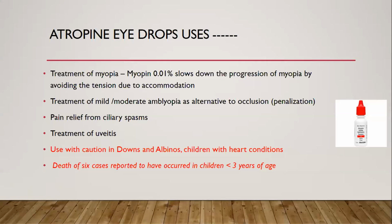We should also be very cautious in patients with Down syndrome, albinos, and children with heart conditions, because remember it increases the heart rate. In the literature, 6 cases of death have been reported in patients less than 3 years of age after the use of atropine.